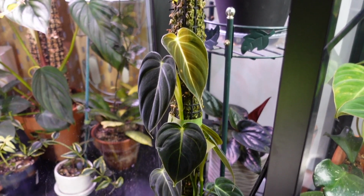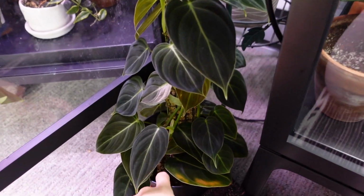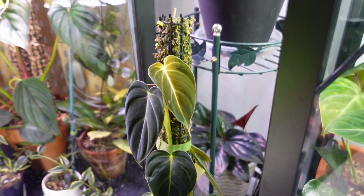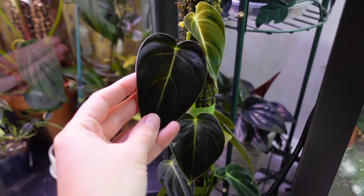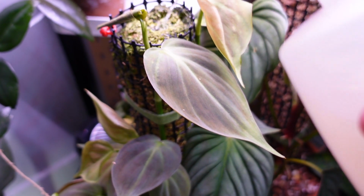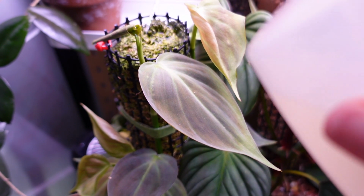The ones that are due for watering today, like I think I'm gonna water this Milano Chrysum today. I'm not gonna bother wetting the moss pole because I'll just do that when I give it its watering. But the rest of them, I just touch up.